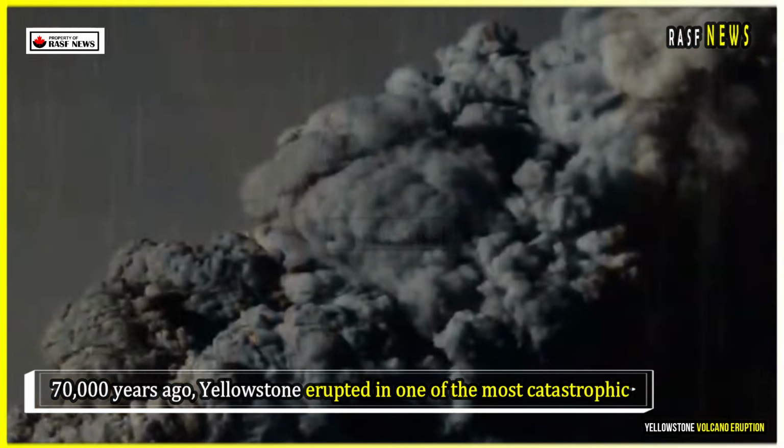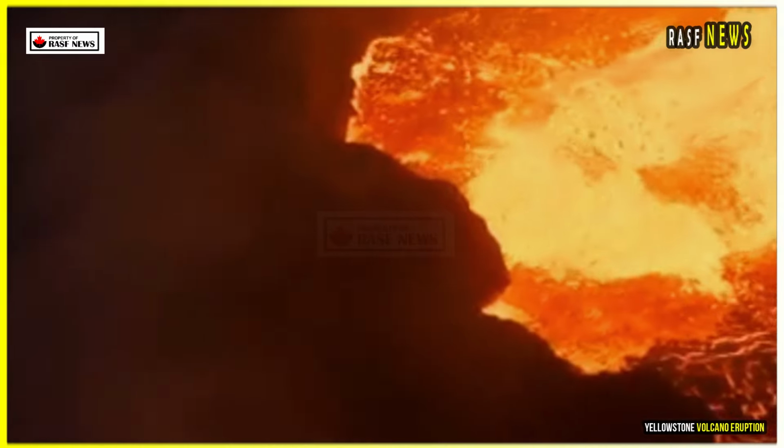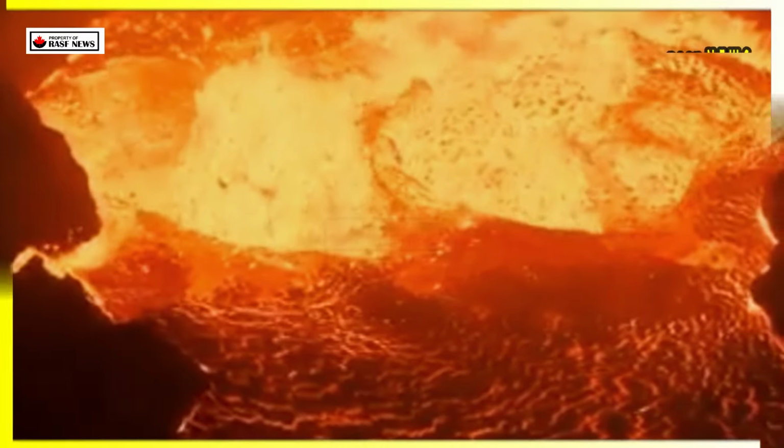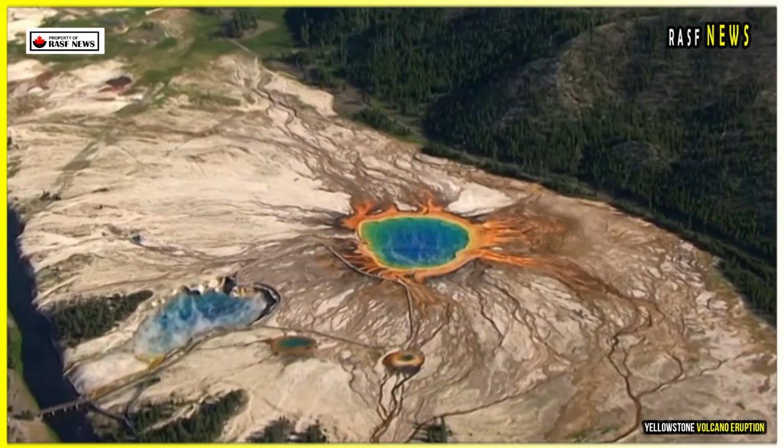70,000 years ago, Yellowstone erupted in one of the most catastrophic and deadly eruptions in recorded history. This supervolcano spewed massive amounts of lava nonstop, forming what is now known as the Pitchstone Plateau southwest of Yellowstone National Park.